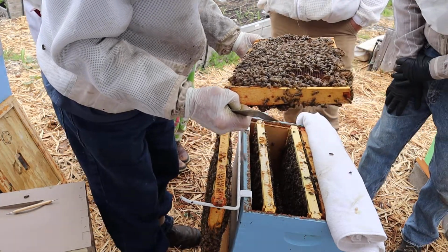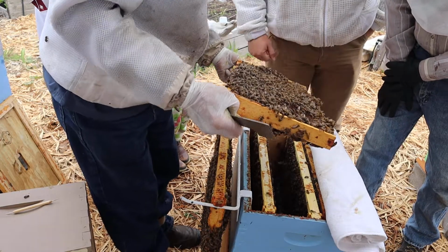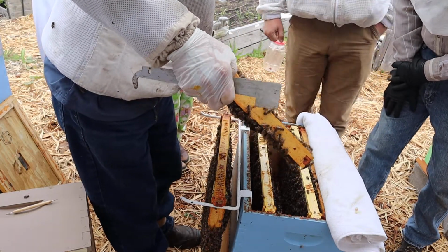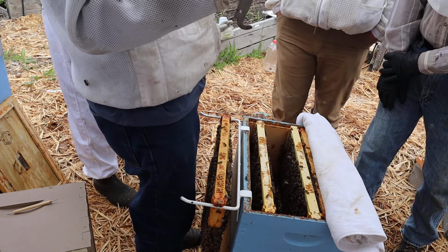You can turn it like that. I'm not seeing it. Yeah, there's an egg. I'm seeing an egg. So she was within the last 3 days. Twist your wrist around and look at the other side. Okay, so you've got an executive decision to make here.